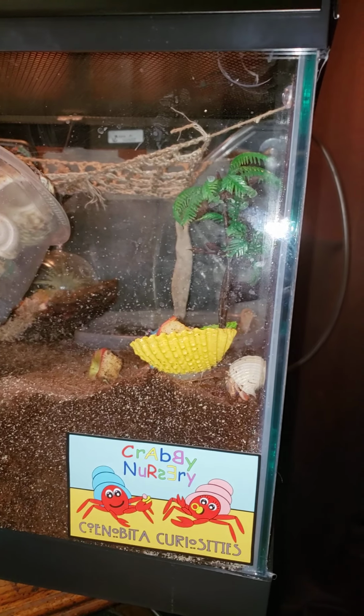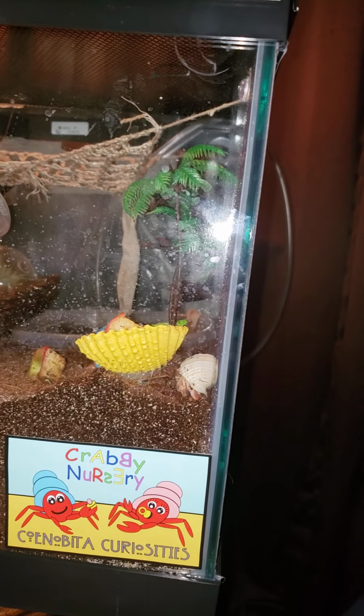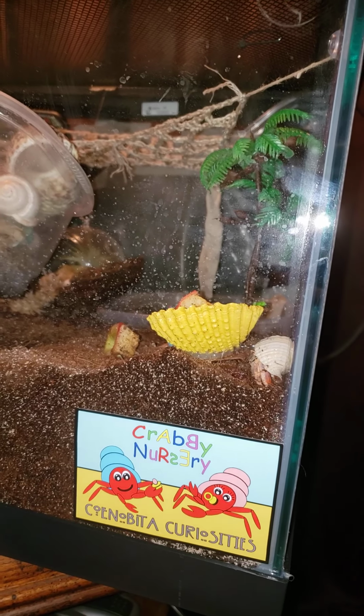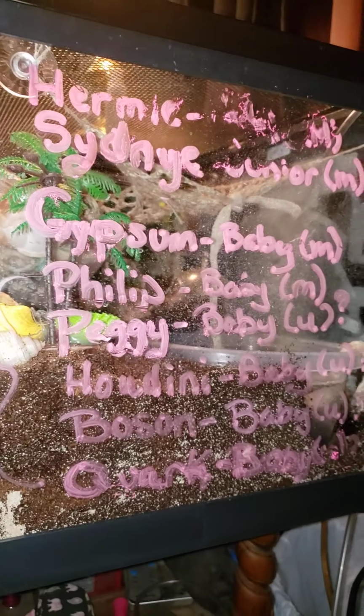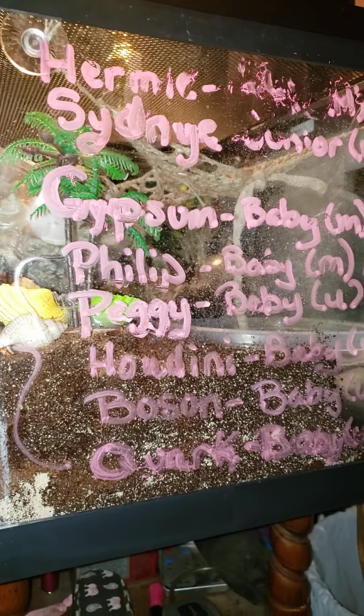Good morning, all. You know how I like to get late night videos of the crabs doing their thing, because that's most likely when they're going to be active since they are nocturnal. There's my nursery sticker. Hermie, Sydney, Gypsum, Phillip, Peggy, Houdini, Boson, and Quark. All of the babies and other sizes that are in there.